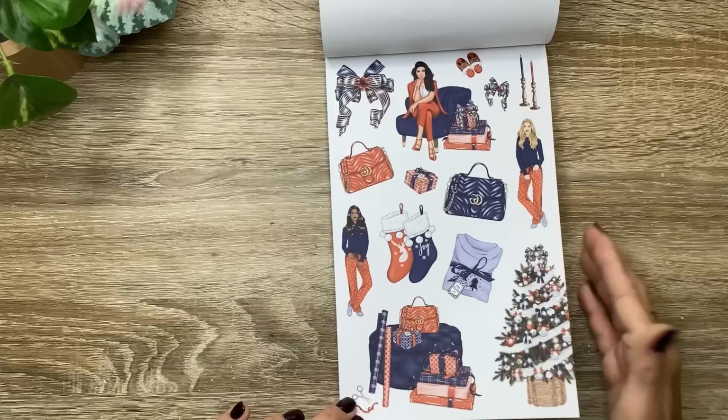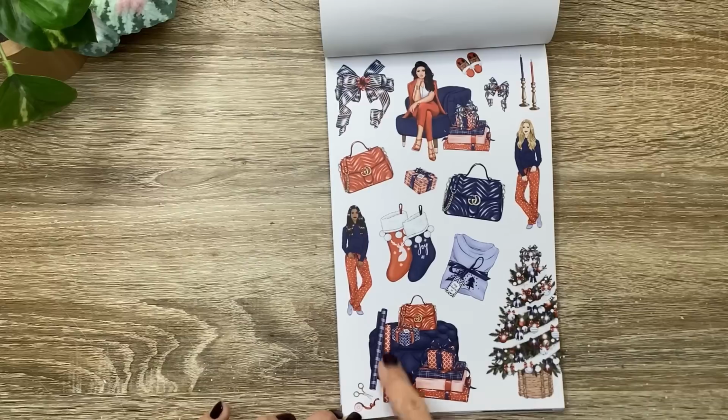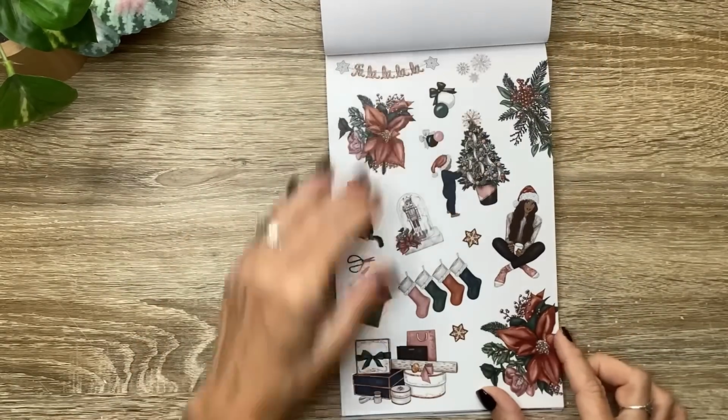Here's a tree that would fit nicely right on the side of your page. A cute little ottoman with wrapping paper, a little Gucci bag, and some gifts. So two of those on paper. Oh, this is so cute.